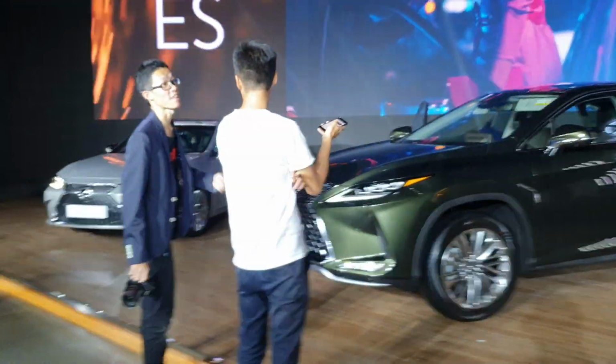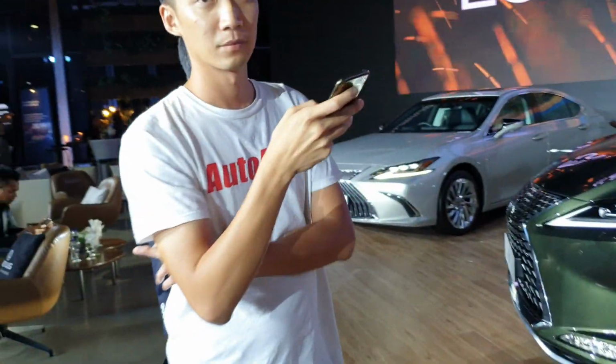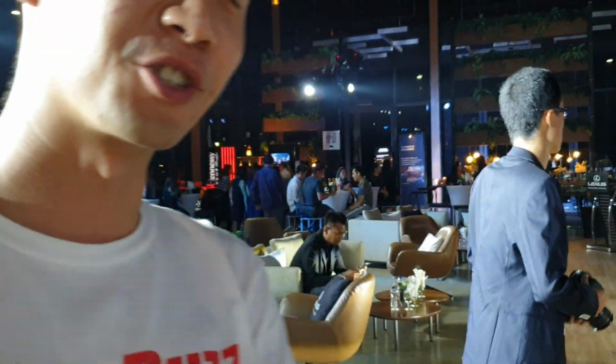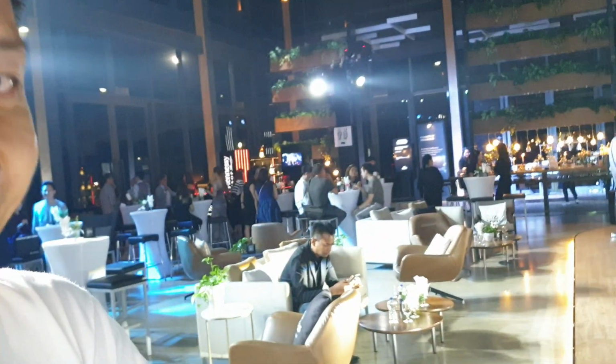There is a non-F Sport car inside, which I will now go and have a look at. And here we have the Autobus team. Hey, so how's Gisima doing in Italy? I think he's having fun. He's having fun. No, he's in Germany. That guy. Wow. Guy is traveling, huh? Good life. Okay, I'm going to go and check this car out.